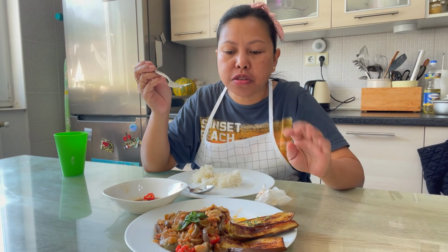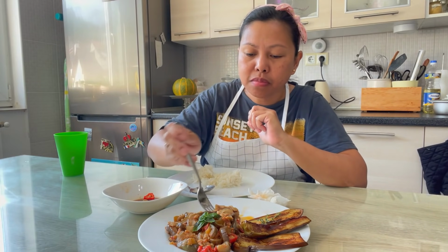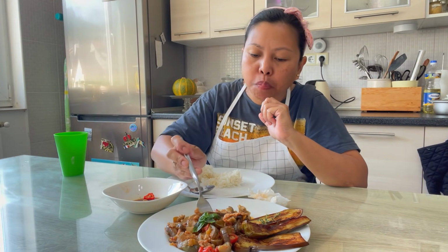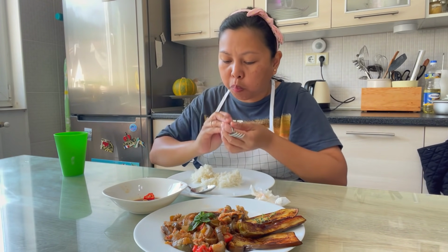So in the Philippines, you can put egg or you don't need to put egg. That's how we do it. Remember when I was stir frying it, you can eat it just like that without putting egg. But I want protein today, so I put egg. And this is gonna be so tasty. Very quick, very easy, tasty, hearty meal.